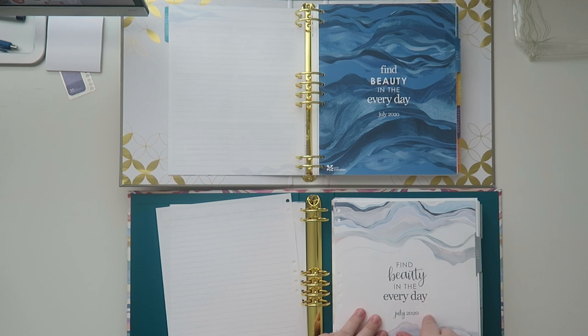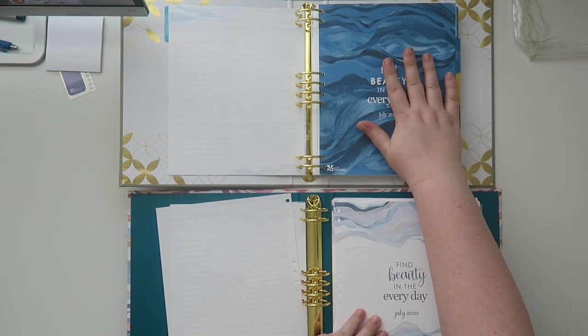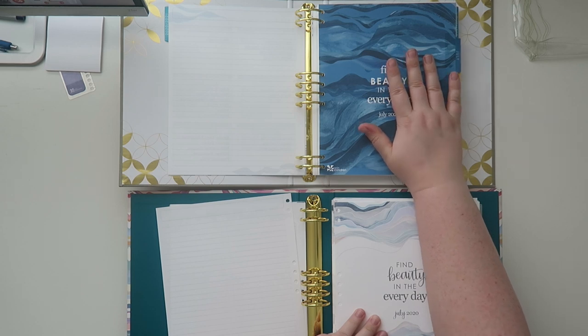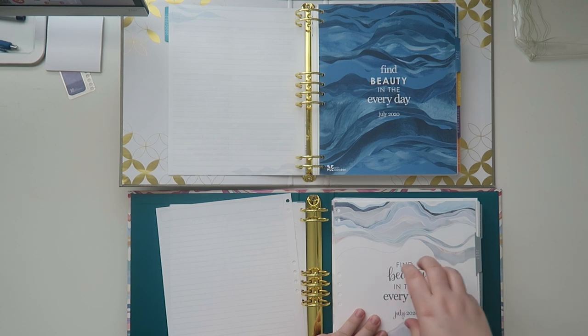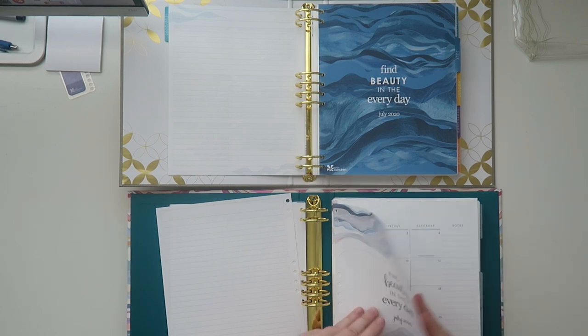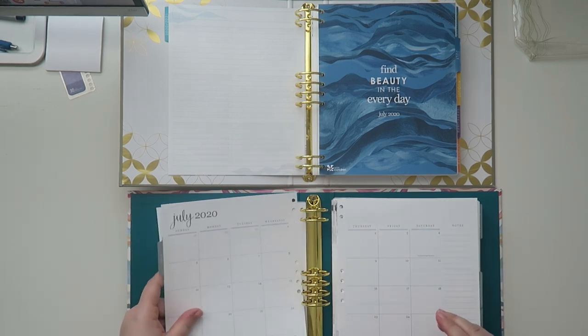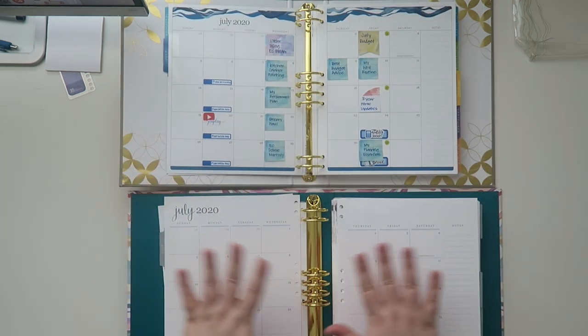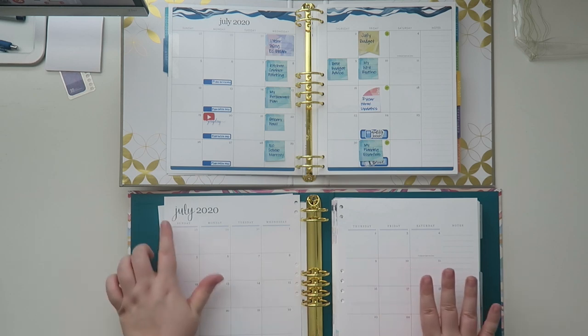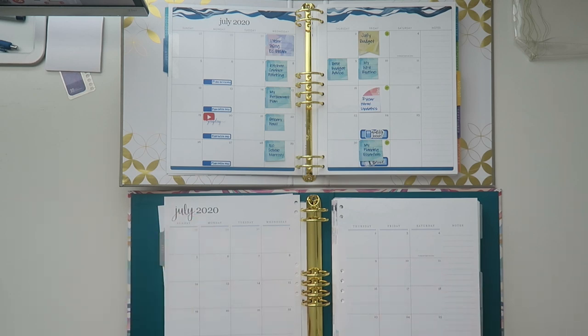So just depending. To be completely honest, I'm a colorful fan for the inside of my planner, but I love this script so much better. I don't know, it's just a personal preference. So as for July, it's just more simplistic. But again, I love this script. I think it's so pretty.